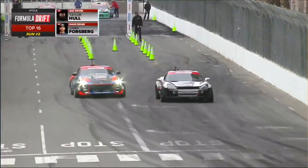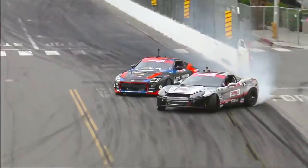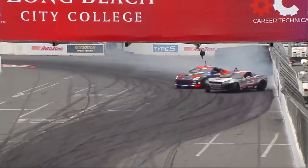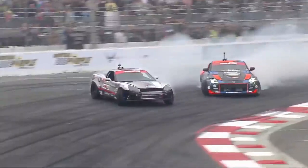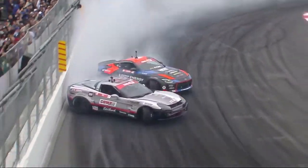We got a clean start, kids. Taylor Hall out front. Chris Forsberg in the chase position. Taylor Hall initiates. Solid little handbrake pull into the outside zone. There goes Taylor Hall. Forsberg taking a bit of a shallower line. Look at that. Look at how Chris Forsberg held back a little bit and allowed him to gain proximity.